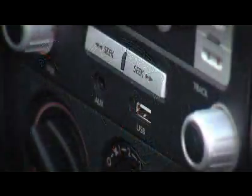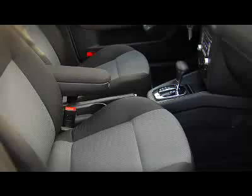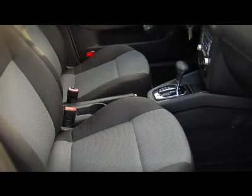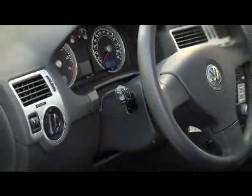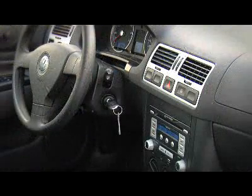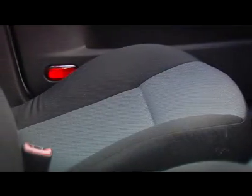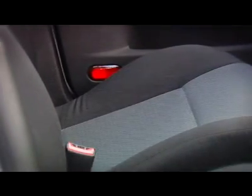Other improvements include a new stereo with MP3 jack, USB port, plus 6 speakers. The material on the seats has been upgraded along with the instrument cluster behind the steering wheel. Speaking of the wheel, it tilts and telescopes, which many of the other vehicles in this class lack. Add to that the height-adjustable driver's seat, and it's easy to get comfortable.